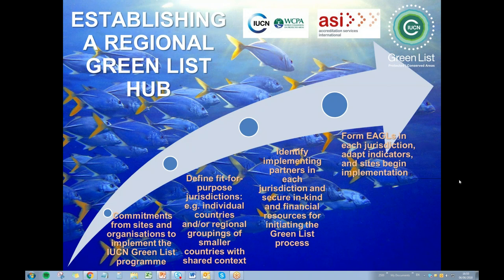Right, so not necessarily defaults. The Green List program recognizes that all values are important. So these could be globally important values that could fall under key biodiversity areas. And not all of the key biodiversity areas are necessarily protected or conserved areas. So these areas need to be managed with conservation objectives.